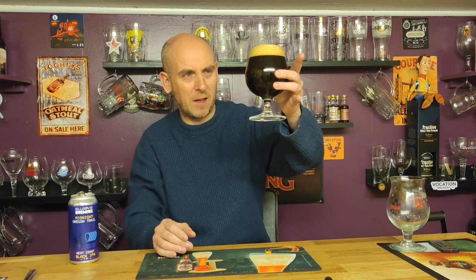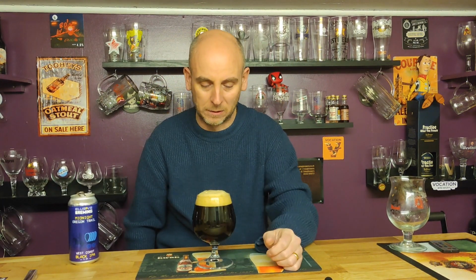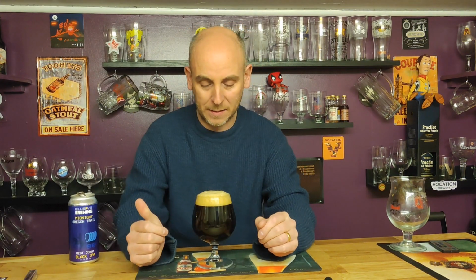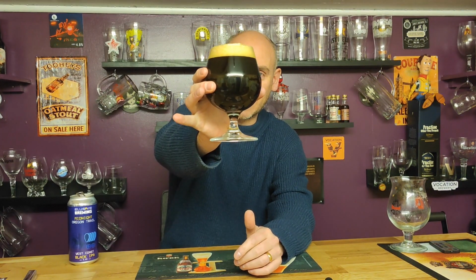The lighting in here is not the best, but that does look very, very dark. There's nothing coming through that. That looks like a stout, doesn't it? That really looks like a stout. The head is a lovely light tanned head, quite dense as well, a bit bubbly in the middle but dense around the edge of the head. It looks absolutely fantastic. Let's see if the aromas are as good as it looks. There you go, it's settling down. Let's get on the aromas.